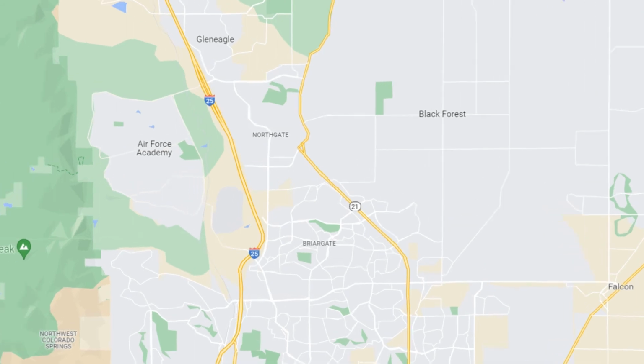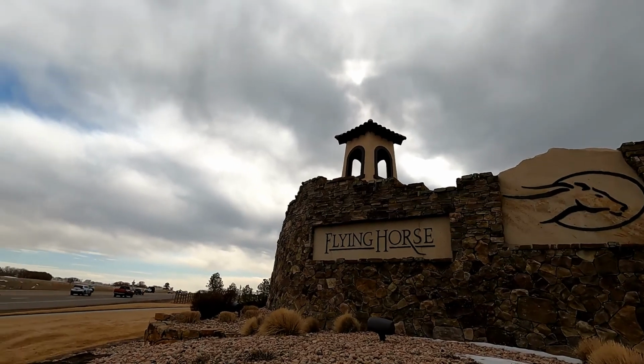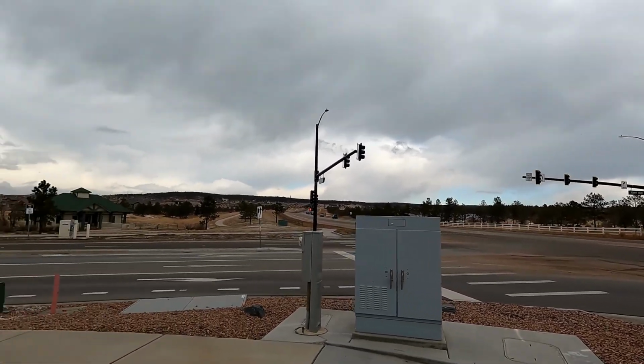So to begin, the Flying Horse community is here on the northeast side of Colorado Springs. It actually borders on the map where Colorado Springs is going to end and Black Forest is going to begin. It's off of Powers, because I talk about Powers in a lot of my videos, but Powers Boulevard by this point has now turned into Highway 83. And Highway 83 is that back road that'll take you through Black Forest and all the way up to Parker and other suburbs of Denver. And there are other parts of the community that you can get into from Northgate Road. Northgate does go east to west, west to east, from I-25 over to Powers/Highway 83.